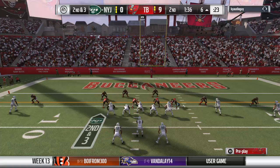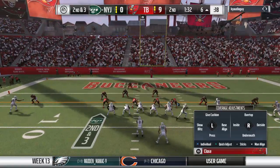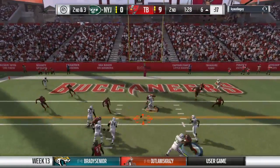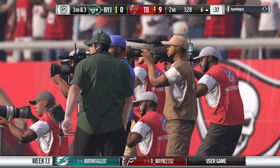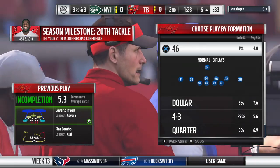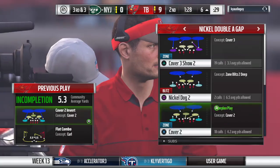Green 39! Green 39! And the back goes into motion. Out of the gun, they'll look to throw. And the hit jarred it loose. It's incomplete. Looked like they had an opportunity for a big play across the middle, but he didn't have the concentration or the focus necessary and dropped it before he could haul it in.